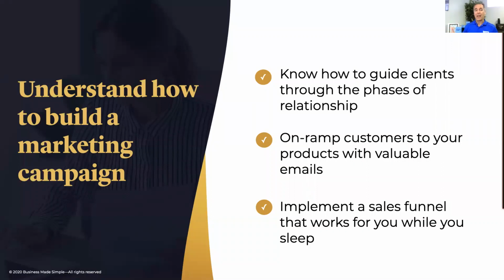Know the phases of a customer relationship. Do you have an on-ramp for your customer? Do they know what to do next? Does your current method generate sales? And can you track that process? If you don't have a sales funnel, you're literally leaving money just lying on the table. It's like you're telling customers you don't want them to do business with you. So having an effective marketing campaign will build your business. And that means you won't be spending money on stuff that just doesn't work.